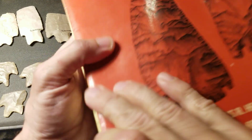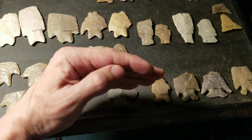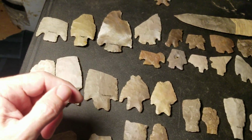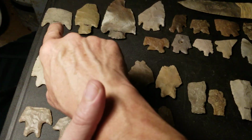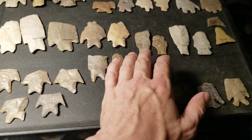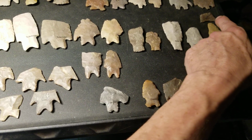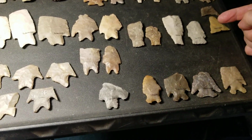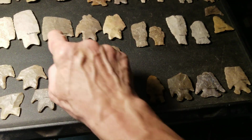This is the main source I use for grouping these according to their ages. So the Montels are up here, that's a Marshall, Lange, and Castroville. These are Pedernales. They're in the same time period as Nolan, Lahita, Tortugas, Kinney. This is a Tortugas, that's a Kinney. These are Nolan points, these are Pedernales.